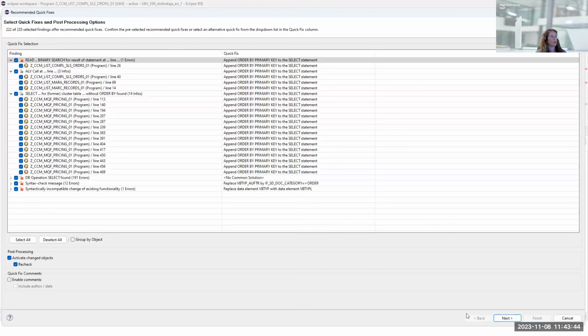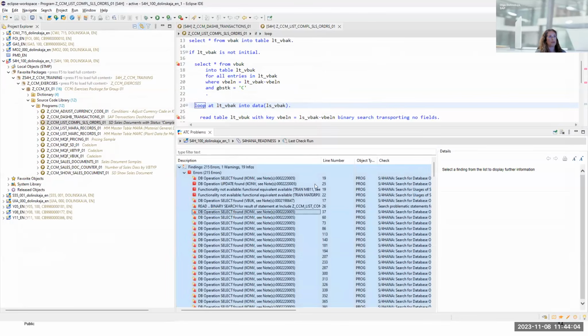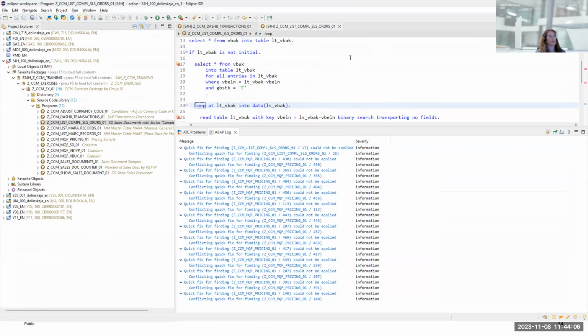And here, if you go back, if you choose the post-processing step to activate the changed objects after applying the quick fixes and recheck them with ATC, then the objects will be corrected, activated, and ABAP Test Cockpit will run again and check the code for S/4HANA readiness. So this is how you can just use the quick fixes.